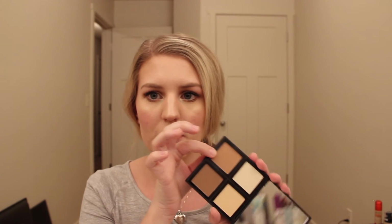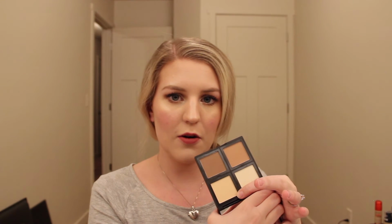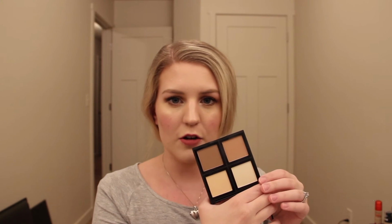It's got a nice warm shade to bronze up your skin tone a little bit, and then it's got the cool tone shade to really chisel out your cheekbones, and then it's got the great yellow under eye setting powder, and then it's got a nice glowy shade. It's got the most faint glow, so a lot of times I'll mix it in with this yellow powder to set my under eye concealer.